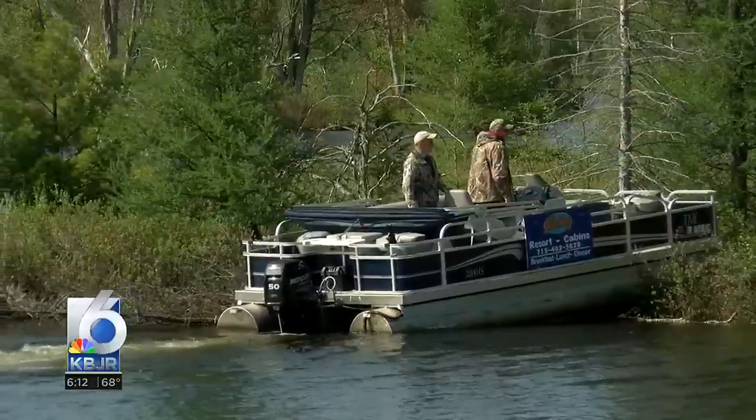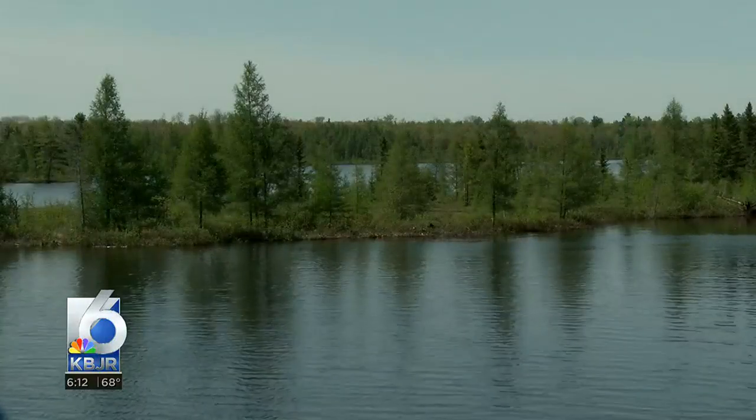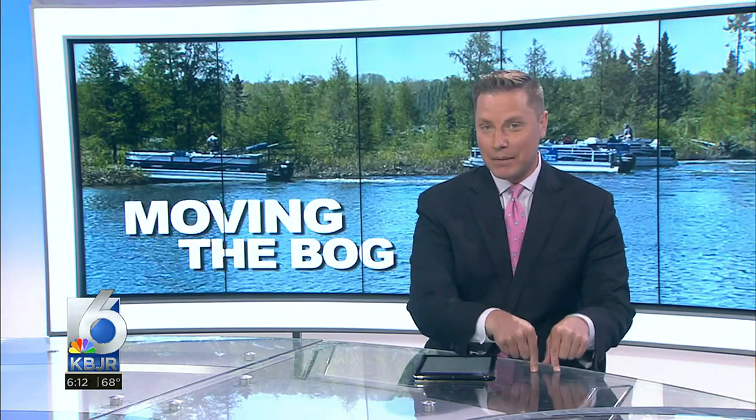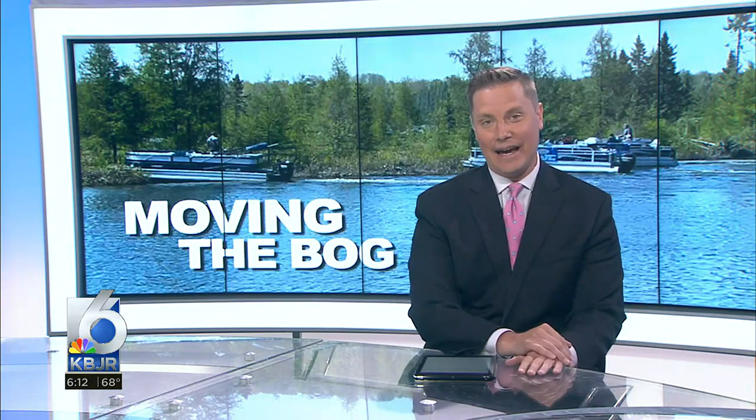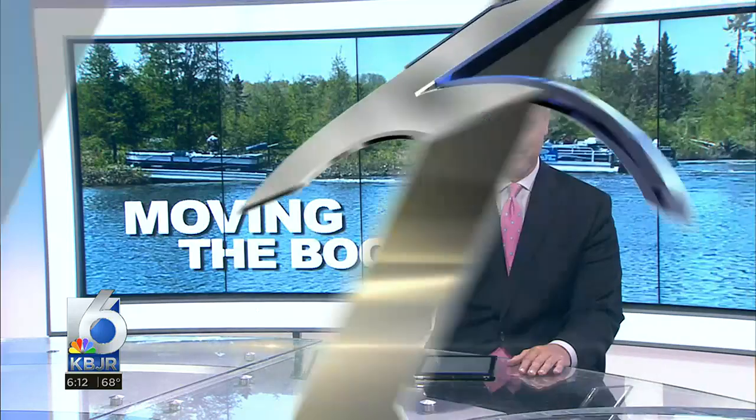It's like a tree that's kind of broken, and we can put it back up a little bit and help it out. Reyes says they proposed putting stakes in the bog to help keep it in place, but that idea has been shut down. More rain and wind in the forecast means the bog will likely come loose in just a few days, meaning the boats will be back out to push it once again.